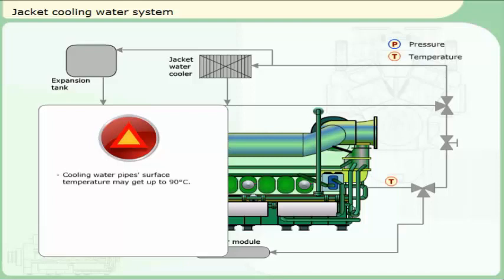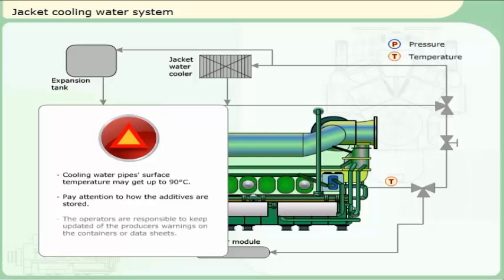The operator should always be aware of the high water temperature when working with parts of the cooling water system. Pay attention to how the additives are stored. The additives of the cooling water may involve a health risk, especially when highly concentrated. The operators are responsible for keeping updated with the producer's warnings on the containers or data sheets.